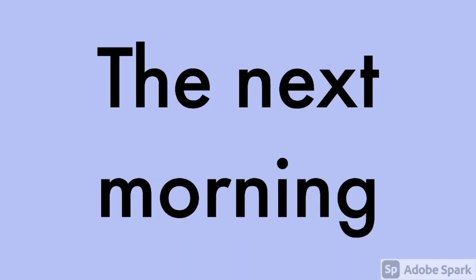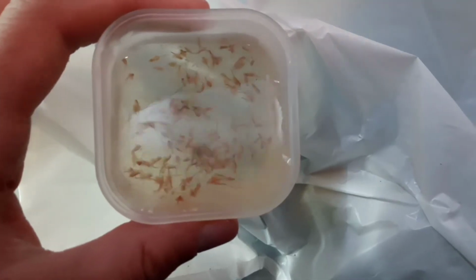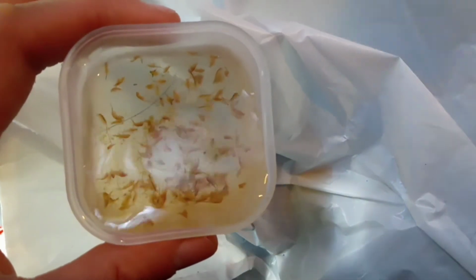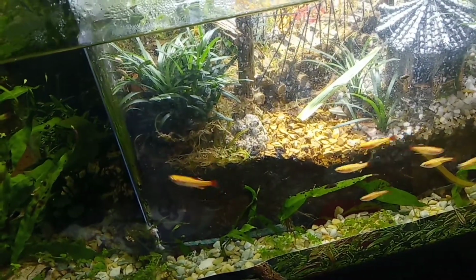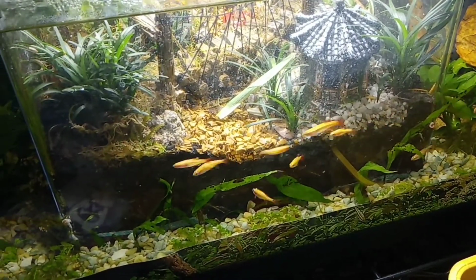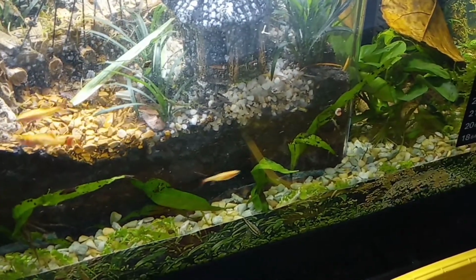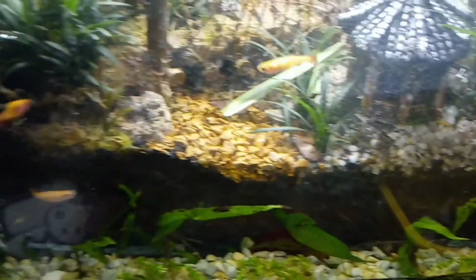Now we'll go on to the next morning, see how the minnows have been doing. I did feed them some live food, some live brine shrimp, which I'd heard a lot of minnows really enjoy. So let's see how they liked it. They did seem to be going absolutely mad when they found the brine shrimp. All of a sudden they had a great burst of energy and they just loved hunting down the brine shrimp. It was a really good feed for the next day after they'd moved into their tank. So I think they seem to be settling in really well, and I'm really pleased how they're doing and they love the brine shrimp.